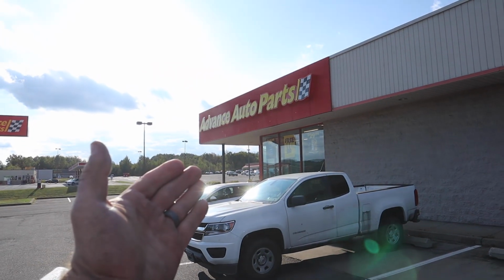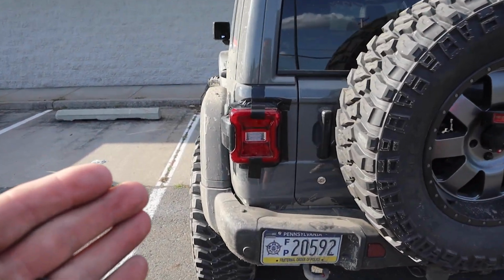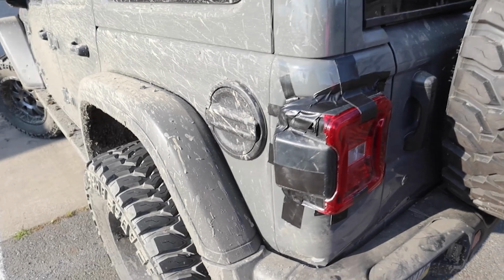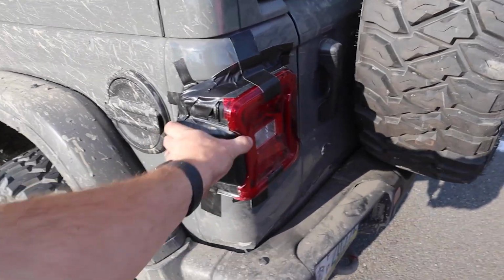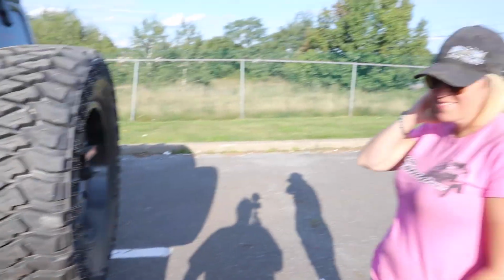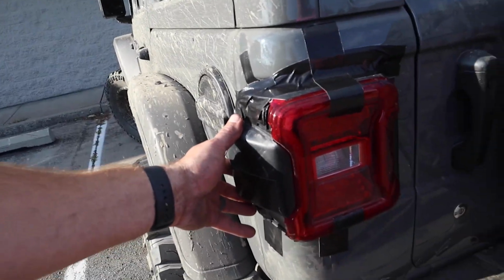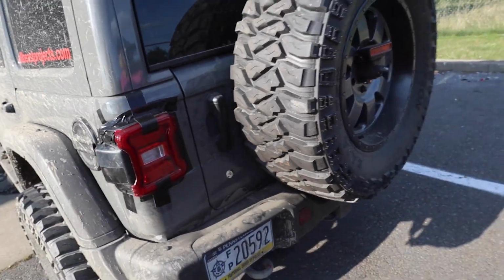Well, we stopped at the local Advance Auto Parts store so we can be legal. Nothing a little Gorilla Tape won't fix. We're good to go. It's working. Hopefully it doesn't fly off on our way home on the highway, but I think it's in there pretty good. This should not stick out that far, but I guess they have to with the cameras for the blind spot detection. But yeah, that bumper is definitely a flaw.